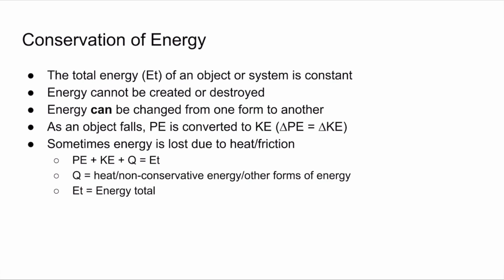Now, conservation of energy is a huge concept that you need to understand. So basically, the total energy of a system will always be constant because energy cannot be created or destroyed. But energy can be changed from one form to another. For example, as an object falls, its potential energy is converted into kinetic energy.